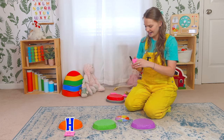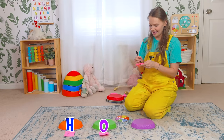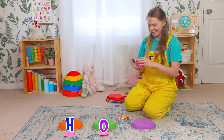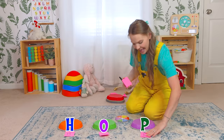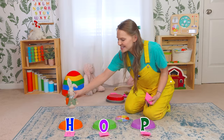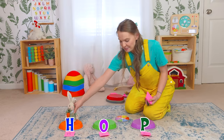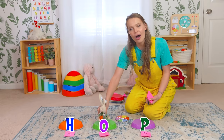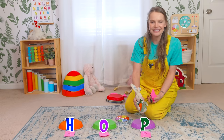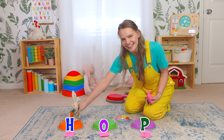Oh, here. And then a P here. And as you hop, you can say the sound that letter makes. So the letter H makes the H sound. So it'd be H. Then letter O, O. And then letter P makes the P sound. P. And then you can do it faster, do it together.